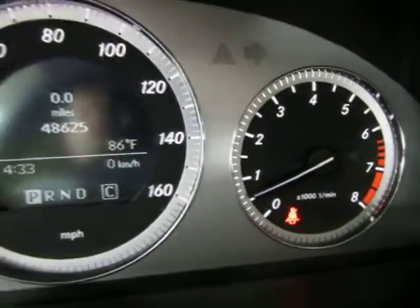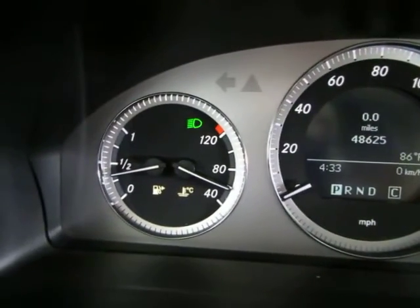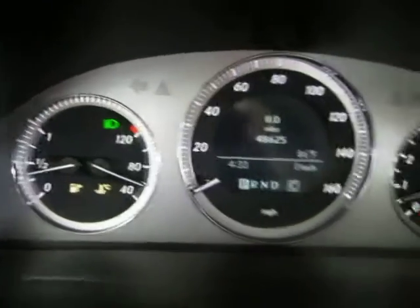And the reason I'm doing that is just so you can see that the car is running and idling perfectly, and that there is no check engine light on, no airbag light, no service engine soon, no maintenance soon, nothing like that. Everything is running and working perfectly. Alright, let's go ahead and turn off the lights.